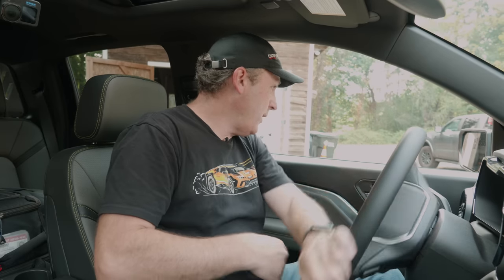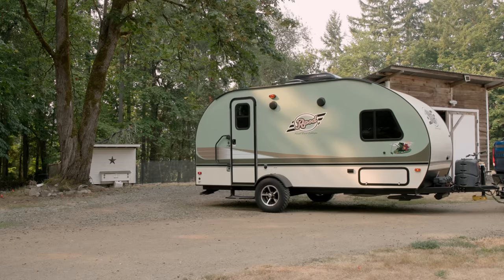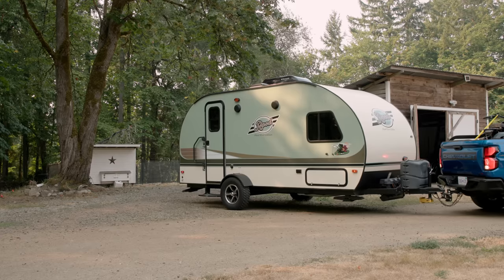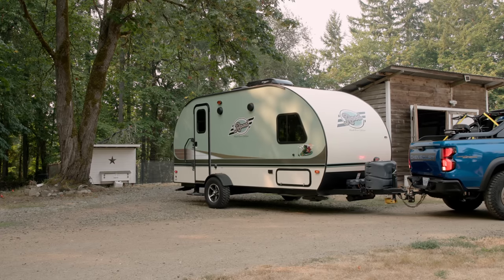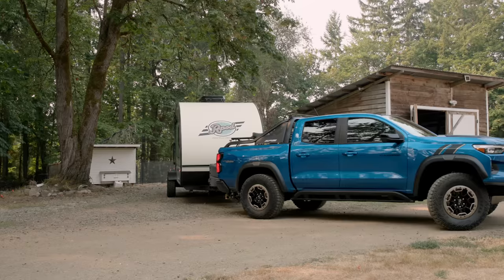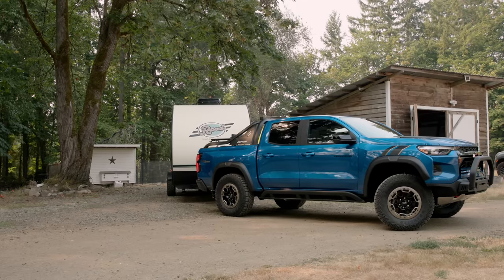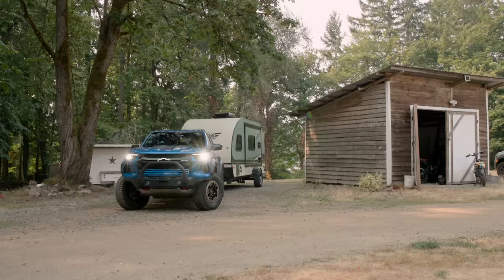Oh no, I actually want to go this way. I forgot, the trailer, it's opposite. Straighten that out. Okay. Get it pulled straight.